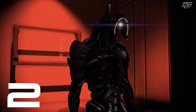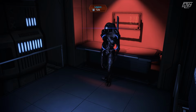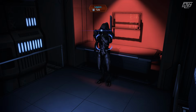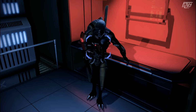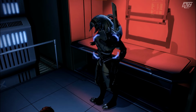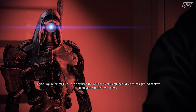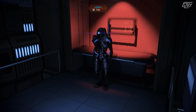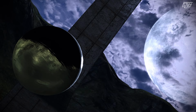Secret number 2. Legion can dance. After recruiting Legion towards the end of Mass Effect 2, you can find him in the AI core behind the medbay on the crew deck of the Normandy. If you sit here watching Legion for long enough, it will bust a little move. This is made even more entertaining when you remember Legion is not an individual but rather a unit controlled by a consensus. Therefore, the Geth consensus effectively approved this dance. Why? Who knows.